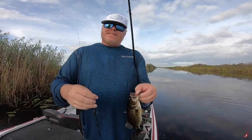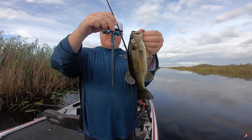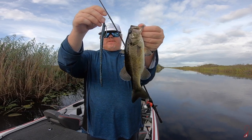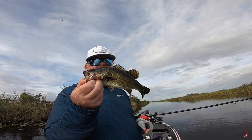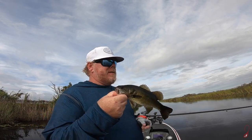So just to give you guys a sense, this is what's happening right now. 8-inch worm, 10-inch fish. Again, guys, we just continue to be on the small fish pattern. Big baits, little baits, it doesn't matter. They're feeding and it's fun, but we're on a quest to find at least one bigger fish today. So we'll see if we can't get it done.